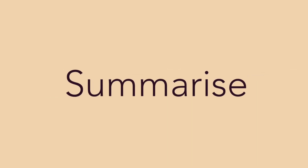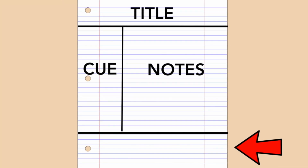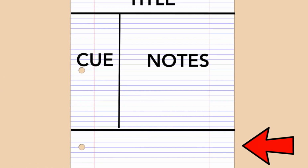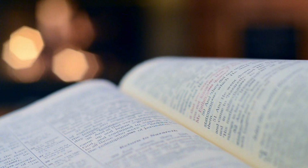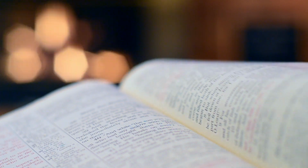Step 3. Summarize. After each lesson or class, you should summarize the key takeaways from each lecture in the row at the bottom of the page. This allows you to take another look at the material before you forget about it, and to engage with it more deeply by figuring out the most important pieces of information. Step 4. Practice.